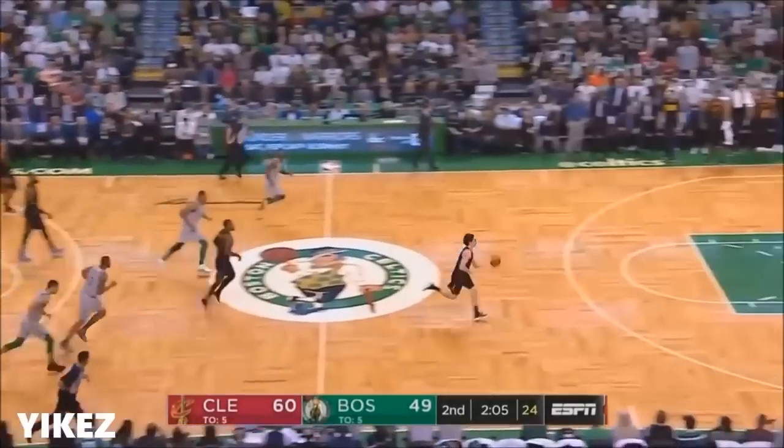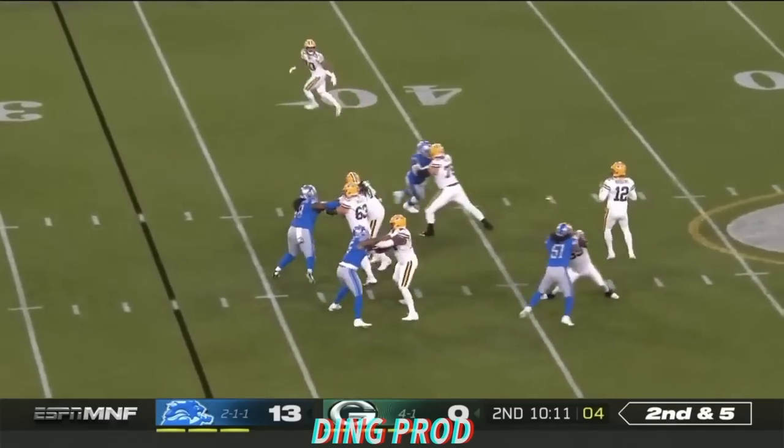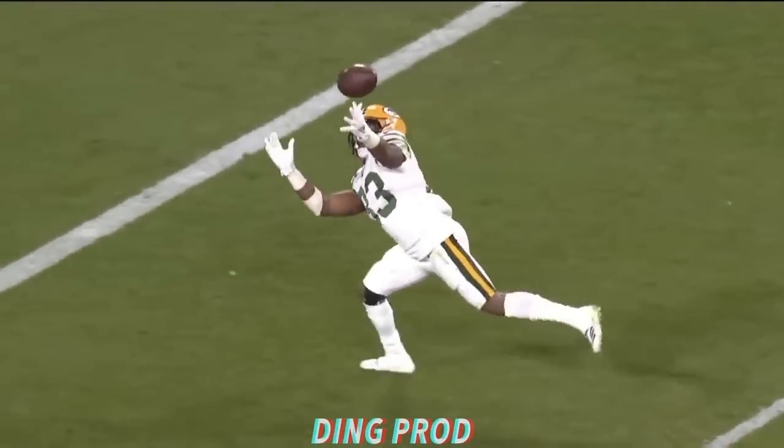Another bad pass, this time Austin. And Austin with a dunk. Oh, and he missed it. Second and 5, downfield, wide open, but unable to secure it was Aaron Jones.